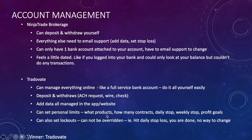As well with Tradovate, and this is really what sells me, you can set pretty much everything yourself. You can set your personal limits, what products you're allowed to trade, how many contracts, your max contracts, your daily stop, your weekly stop, your profit goals. You could set a profit goal that says, hey, once I reach $1,000 today, lock me out of my account. You might say, why would you want to do that? Some people overtrade. I've done it myself where I make a bunch and then I want to keep going and I end up just giving back a bunch of that profit. You can set all of that stuff yourself, and it's right in the app, and it's very easy to use.